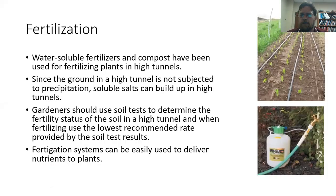Of course, we also do need to fertilize inside our high tunnel. Water soluble fertilizers and compost have both been used for fertilizing in high tunnels. Now, again, we're not having any precipitation in there. So one thing we do want to keep in mind is that through fertilization, we can get a buildup of salts in the soil in the high tunnel. So for most instances, doing a soil test is going to be really important, and just using the lowest recommended rate we can to make sure that we have all of the nutrition that we need for the plants, and really avoiding that salt buildup as much as we can.